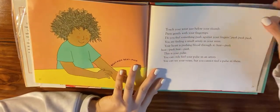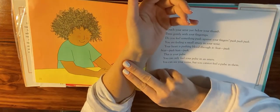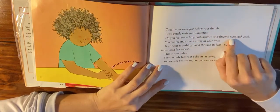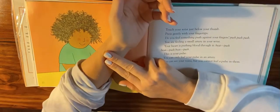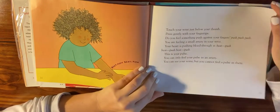Touch your wrist just below your thumb. Press gently with your fingertips. So like this. I can hear the blood, or feel the blood, pumping through my veins in my wrist. Do you feel something push against your fingers? Push, push, push. You are feeling the small artery in your wrist. Your heart is pushing blood through it.